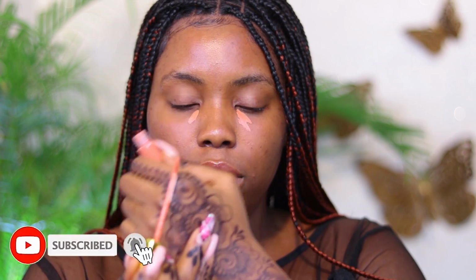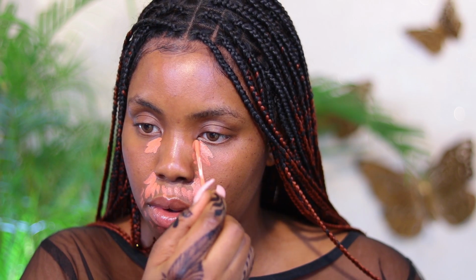I'm going to color correct using shade 50 in their shade range. Their foundation is actually full coverage, and you saw how I swatched the concealer and it covered up my henna. I just want to do this step because I'm feeling extra and wanted to show you guys, but usually this is not an everyday step for me.